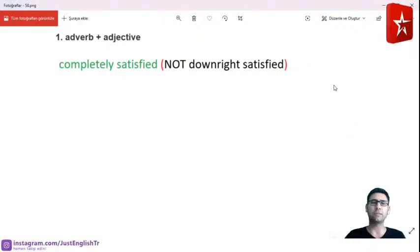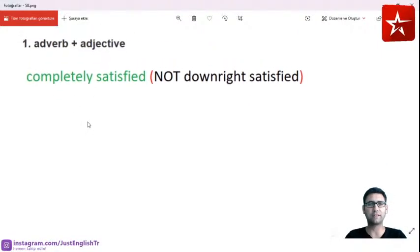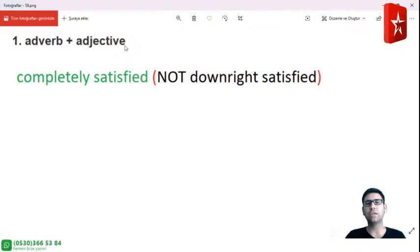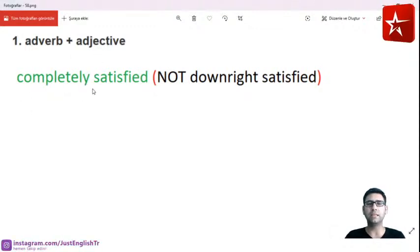Haydi birincisine bakalım. Kabul ediyorum, şu üstteki yazılar birazcık küçük oldu. Karınca duası gibi. Onları artık her slaytta büyüteceğim. Şimdi görünüyor mu? Adverb, adjective ve örnek. So this is the example of adverb adjective collocation. So this is completely satisfied. This is the example.